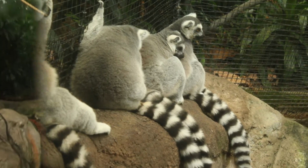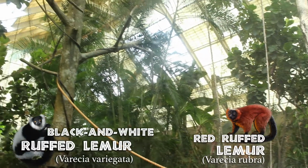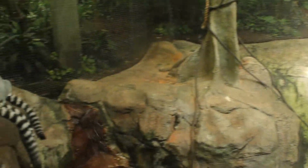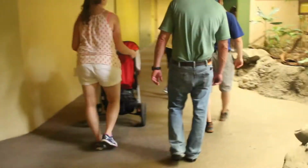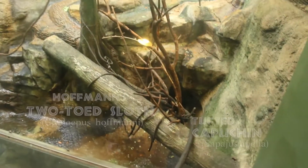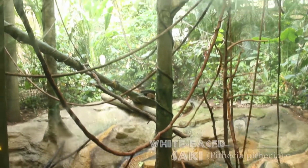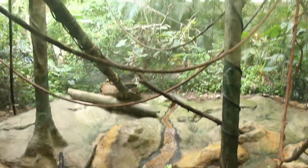And even though I didn't see them, I was told that the building is also home to black and white and red-ruffed lemurs that rotate with other species. Already leaving Madagascar, over to the next view is an exhibit that's labeled South America. It's the only habitat in the building to not only display primates. In here, I found a Hoffman's two-toed sloth, lively tufted capuchins, and kept separately from the capuchins also live white-faced sakis that rotate with the monkeys.